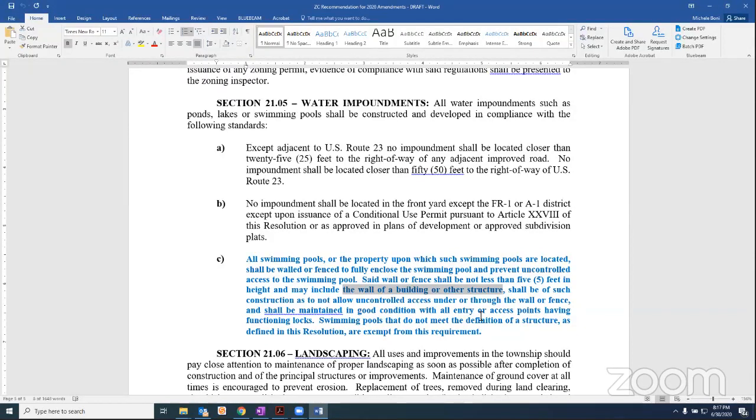I did receive a complaint about a pool in a backyard, and they're in farm residential, and it's one of these types of pools. But there's no fence, but since it's not a structure, and knowing the trustees were pushing for this, at least for now, for these types of pools.